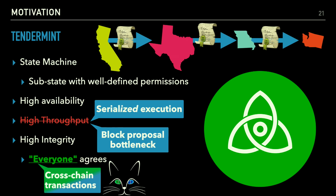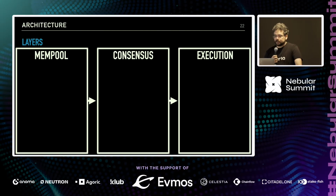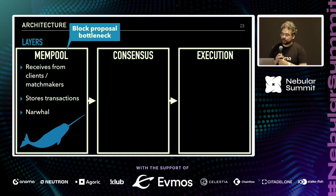Typhon will enable a new technique, which we call Chimera Chains. And to explain where this fits in, I just want to go over a very high level of how Typhon is architected. It's composed of 3 layers, a mempool, a consensus, and an execution, and each layer passes information to the later layers. Our mempool is based on Narwhal, tweaked slightly to allow for Chimera Chains.